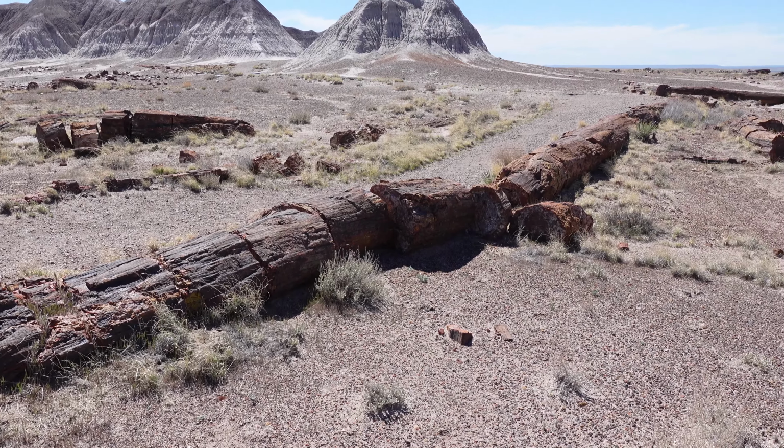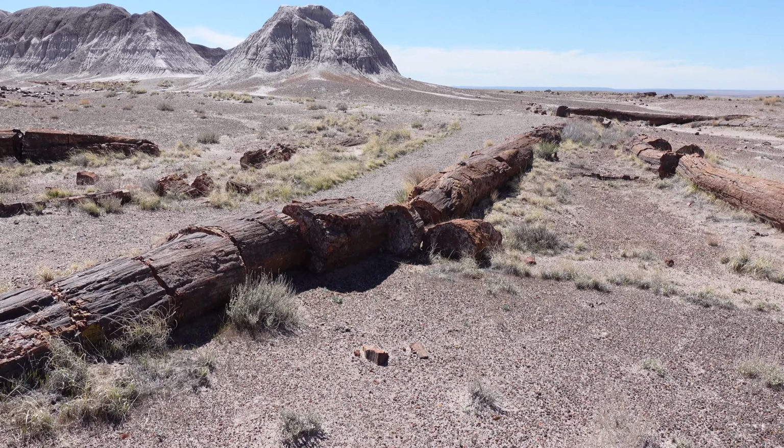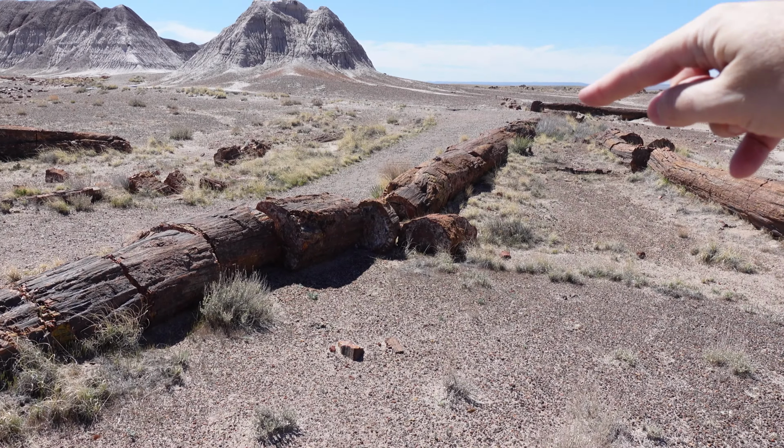This here is a long log, maybe the star of the show. It's hard to even see how far it goes. It actually goes back like here. Long logs, folks. Long logs. There's no better way to call that one, right? You get what you pay for here at Long Logs. That's for sure. Any way you look.